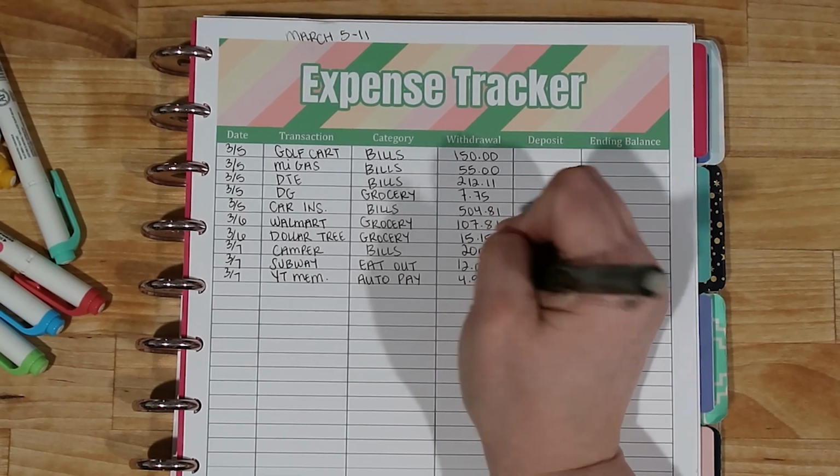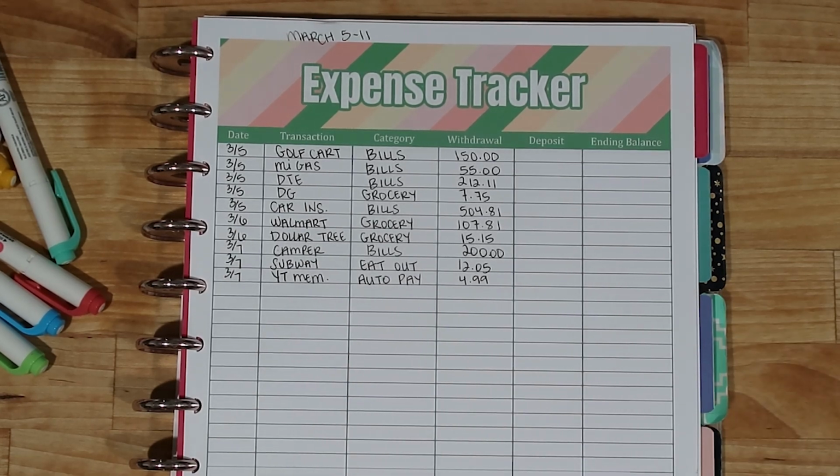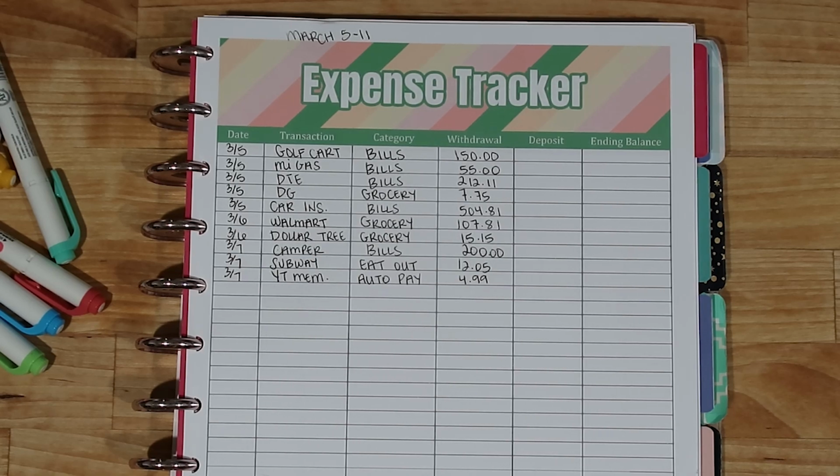We have a lot of little transactions, little memberships, $2 here, $10 there. Rather than have them all listed out in my budget as separate line items, I lump them all together into one line item called auto pay, and then I just check in with it each week using my expense tracker to see how much of that budget we have spent.